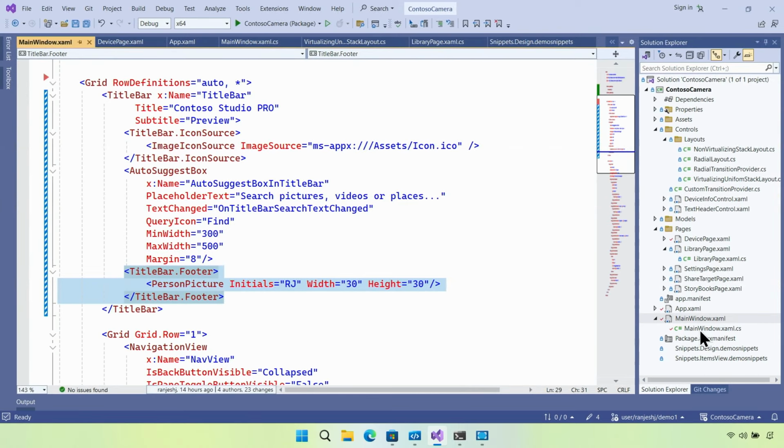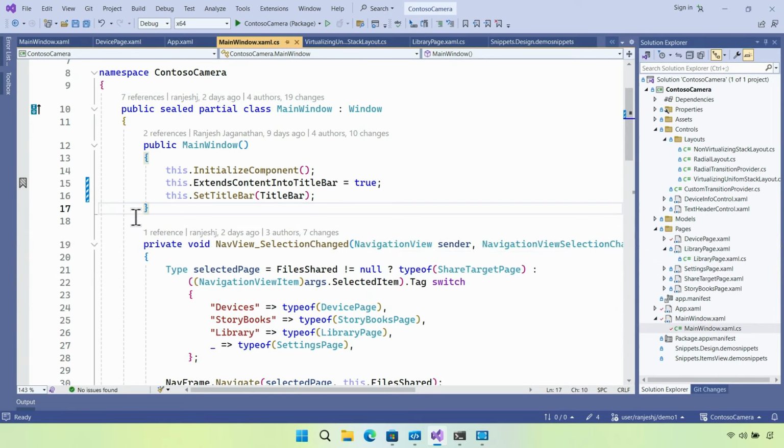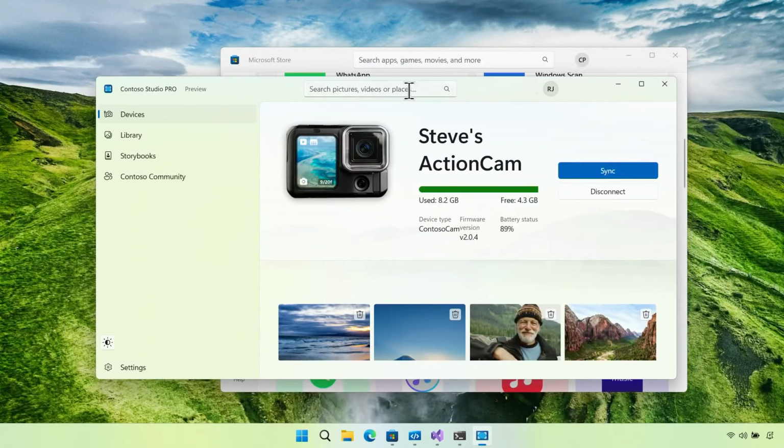Right. And the only other thing that you need to do is extend the content into the title bar, and set the title bar. So let's run that. Hey, look at that. Our app's starting to look a little bit more professional. Nice. Yeah, this looks good.